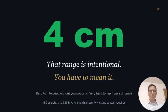The 4 centimeter range isn't an accident, it's intentional. The signal is so short that you have to be right there, which makes it very hard for someone to silently intercept without you noticing. You have to mean it.